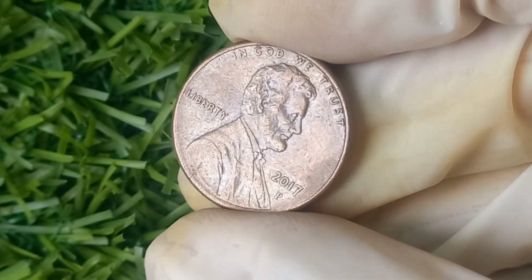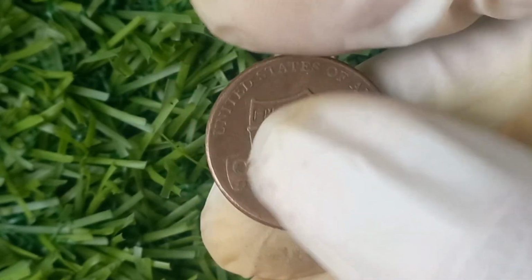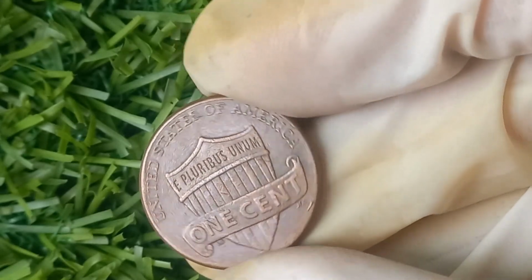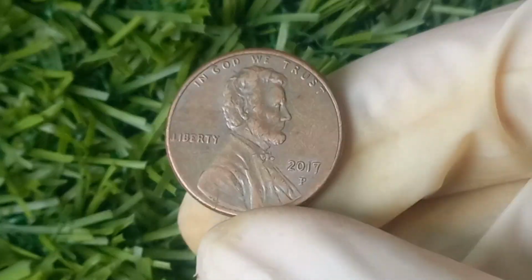In 2017, something truly rare happened at the U.S. Mint. A specific batch of Lincoln 1-cent pennies were struck with a P-Mint mark, marking the first time the P appeared on a penny since World War II. You might already be asking, why does that even matter? Well, let's break it down.